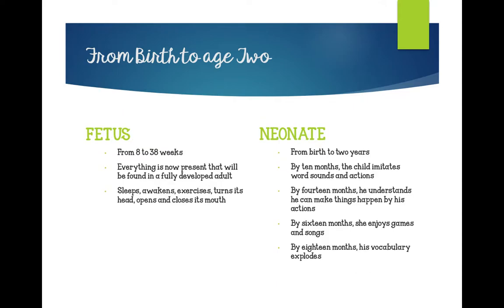The bulk of development is known as the fetus stage. This is from 8 to 38 weeks. So everything present in a full-grown adult is developed in this fetus stage. You find everything in a fetus that you're going to find in a full-grown adult. The fetus sleeps, it wakes up, it exercises, turns its head, opens and closes its mouth, all of these things.